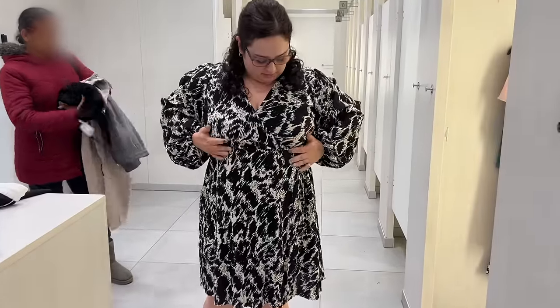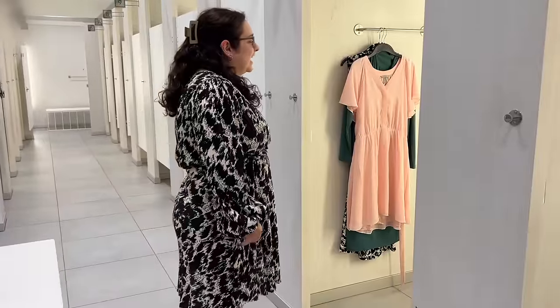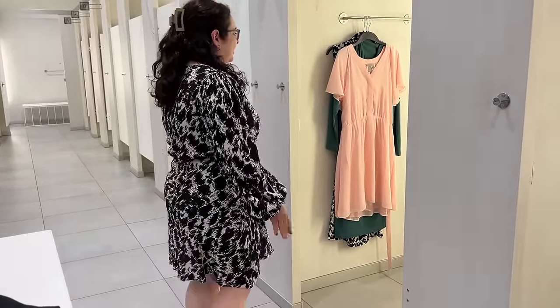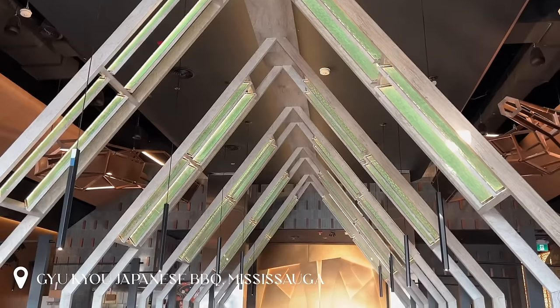I love this one. With a black shoe. Oh my. Yeah, you know what, you could be right. It could be because I'm wearing running shoes, but the sleeves are what's making it extra nice.